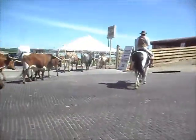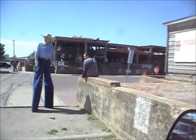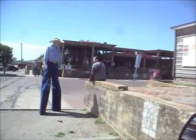Dangerous beasts. Now that's a tall cowboy.